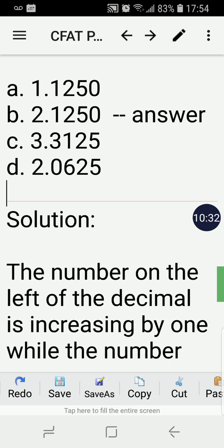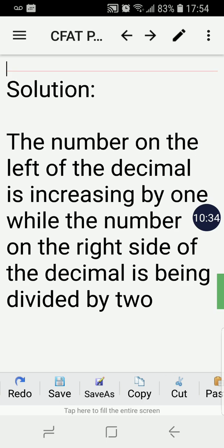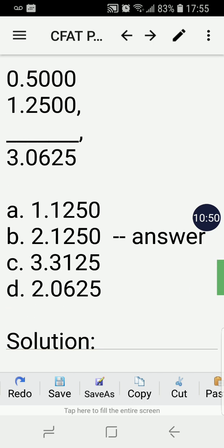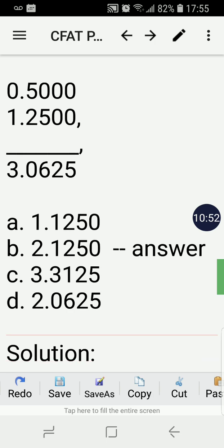So like I said, the solution is like that. The number on the left side of the decimal is increasing by 1, while the number on the right side of the decimal is being divided by 2. Okay, there it is again, right there.